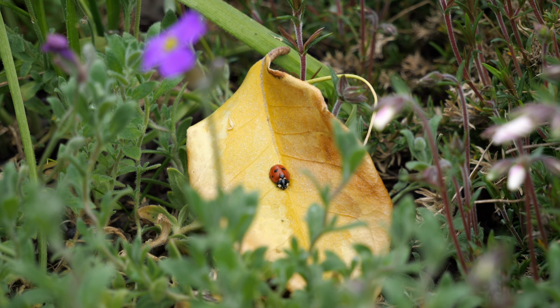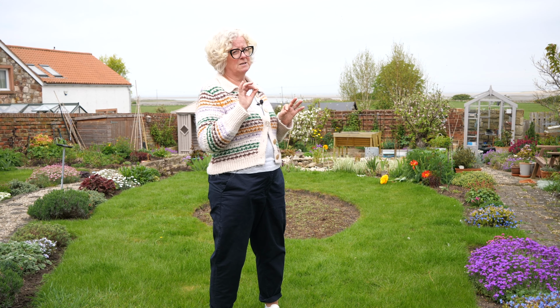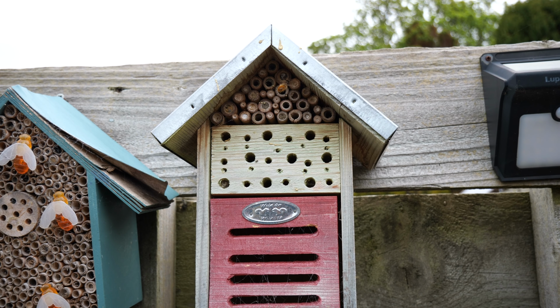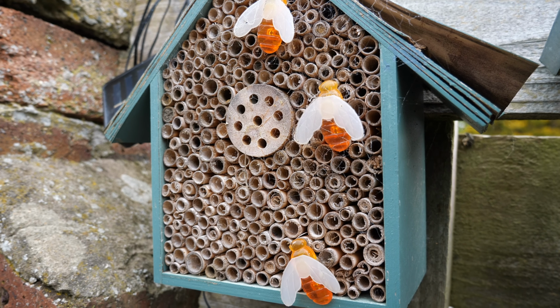Probably the most important thing for me is to welcome wildlife into the garden. I don't use any bug spray. The garden is full of ladybirds, it's full of bees. I have lots and lots of bee houses at the bottom of the garden, and they're just starting to take an interest. They'll go into the tubes and lay about 3 or 4 eggs. There's some tubes in there that are full with last year's eggs, so they'll be little baby bees. They'll be coming out when it gets a bit warmer.